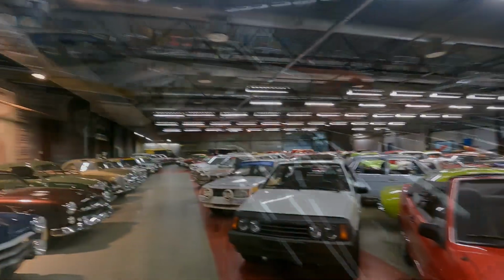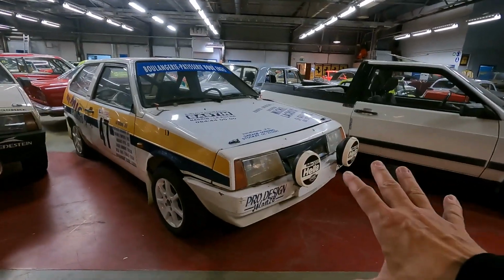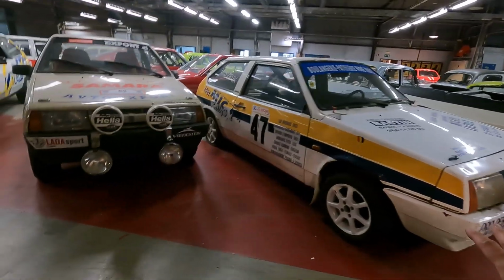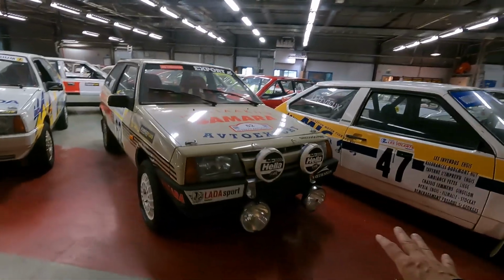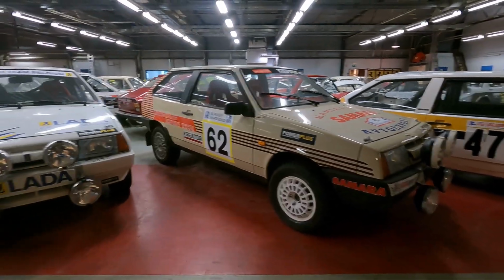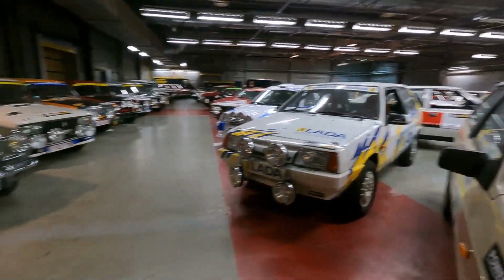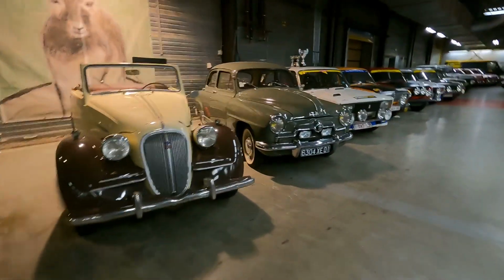Okay, it's maybe a bit of a chaotic video because I made quite a few walks because it was way too much to see here. Okay. So some Lada Samara rally cars. Just had a chat with the owner, and these are maybe some of the last original surviving Samara rally cars right here.